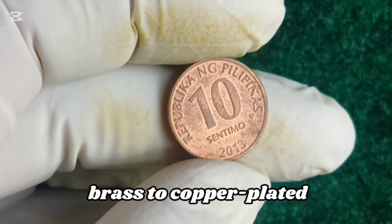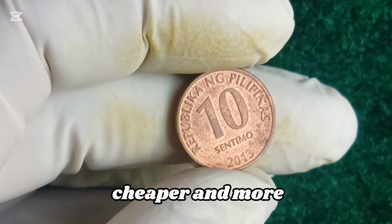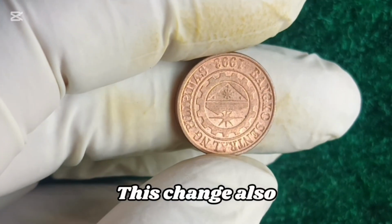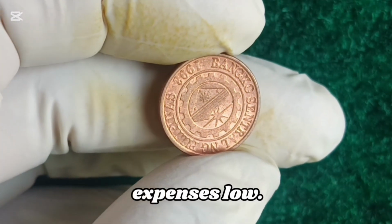The shift from brass to copper-plated steel was a cost-saving move. Copper-plated steel is cheaper and more abundant, making it economically viable. This change also allowed the BSP to produce large quantities while keeping expenses low.